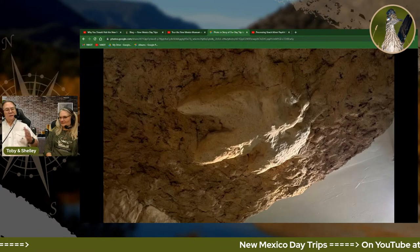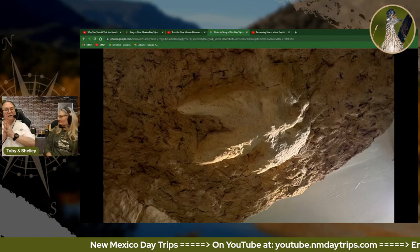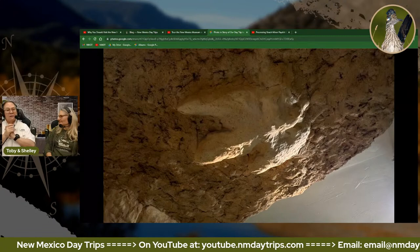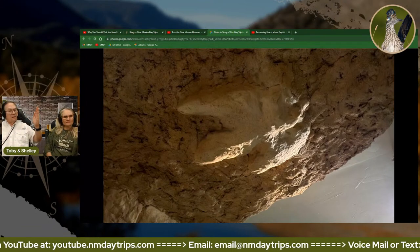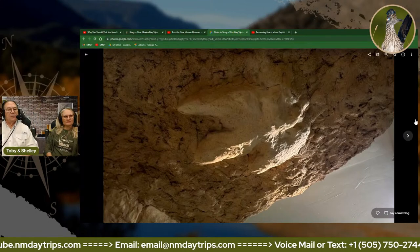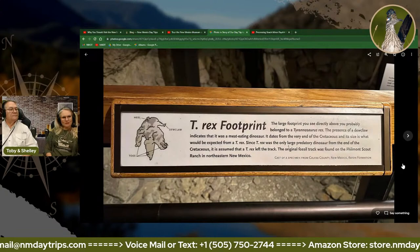So this is the footprint of a T-Rex, and I would say it was about that big. Yeah, so it was about a foot and a half across. It's a pretty good size. Oh, there it is. Yeah, probably belonged to a T-Rex.